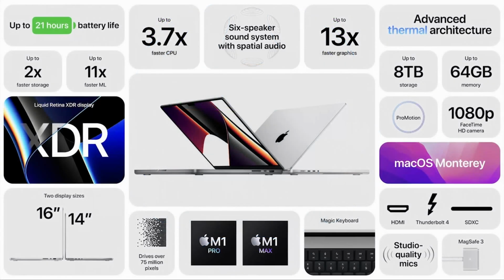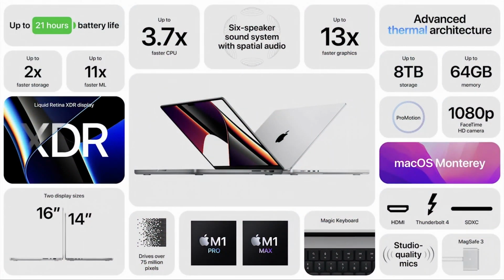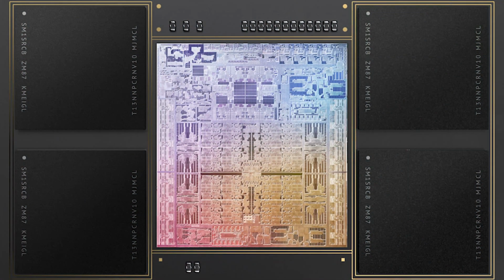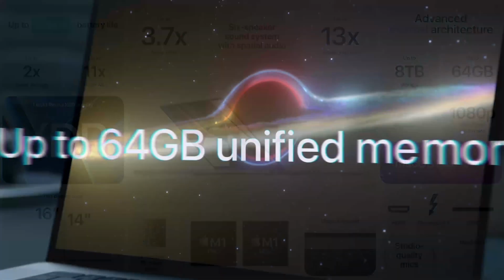This also has an up to 3.7 times faster CPU compared to some of the other things in its class, and up to 13 times faster graphics. It does all this while keeping the system amazingly cool, at least that's what Apple alleges, through an advanced thermal architecture. So they've really reworked and tweaked some of the internals so that it can actually keep this bad boy running cool, smooth, and optimally. There is up to 8 terabytes of storage and up to 64 gigabytes of memory.